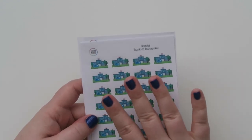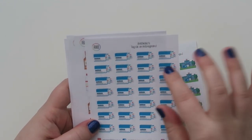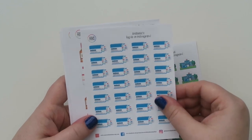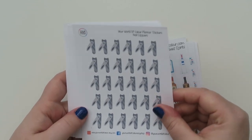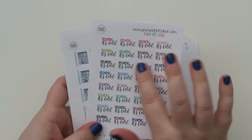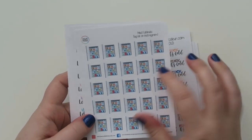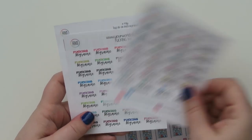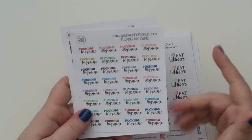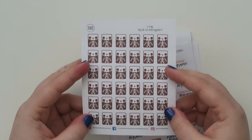And this was an international one, I believe. So I've got some little hospitals. There are some antibiotic medication things. There's some booze because, hello. I've got some little nail clippers. I've got this one that says, fuck, it's cold, because I'm in Minnesota and fuck, it's cold. This one's some medicine cabinets, which I thought were really cute. This one says, eat leftovers. This one again, fucking migraine. I get those a lot, unfortunately. And then this is just a little x-ray guy. So I thought those were kind of good.